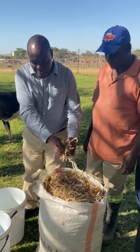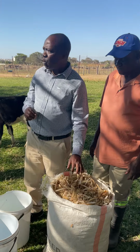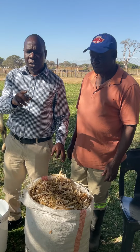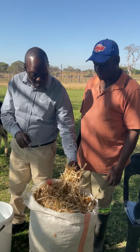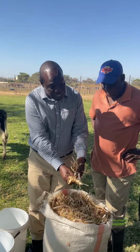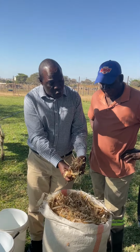Okay, we came with a product called MolaPlus Livestock microbes that I think he wants to demonstrate, to show you how that will break down this and turn this thing into very, very palatable stuff, so that when a cow takes it, it doesn't pass through the system undigested.